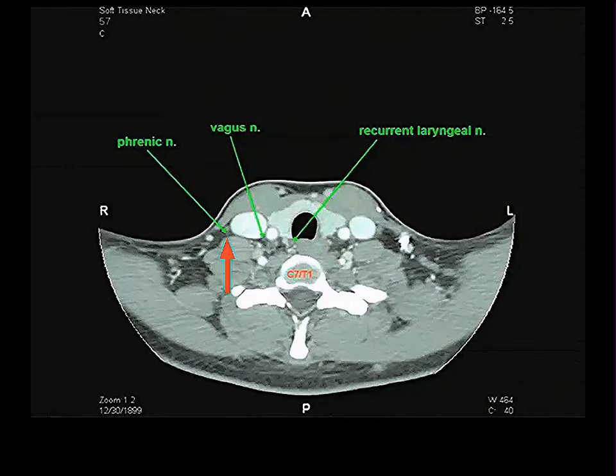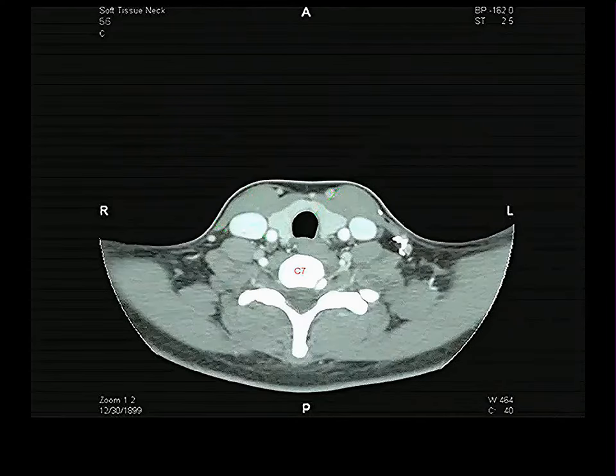And here is something too, maybe. I don't care if that's it or not. I know that on the scalenus anterior, posterolateral to the internal jugular vein is the phrenic nerve. That's the point of this. That's what you should have in your mind. On the anterior surface of the scalenus anterior, posterolateral to the internal jugular vein is the phrenic nerve. So that's it, maybe. And we keep on going up. Nothing very interesting is happening.